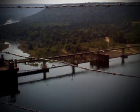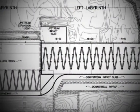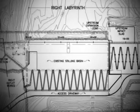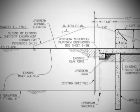Thankfully, it was the firm of Fries and Nichols and the U.S. Army Corps of Engineers who were entrusted with the task. While an innovative labyrinth weir was proposed to replace the faulty gate systems, which had been extensively modified in the mid-'80s, the costs were still too exorbitant and the environmental impact too unfavorable to greenlight the project.